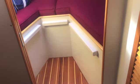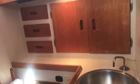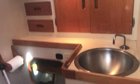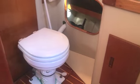Here in the head, we replaced the sink. We put in a Whale foot pump down there below it, which makes life a lot easier. And we've replaced the Wilcox-Crittenden head right here.